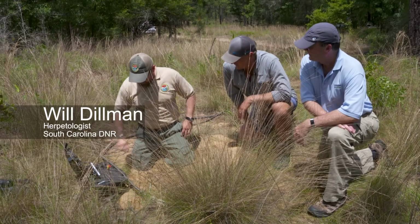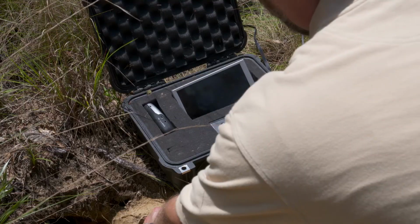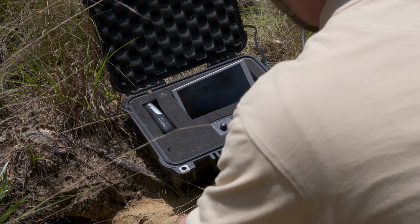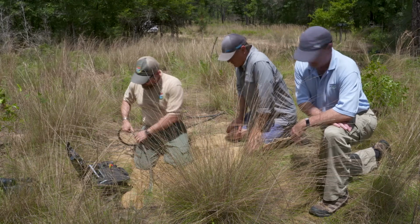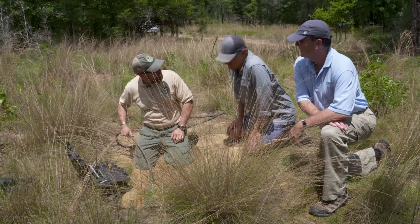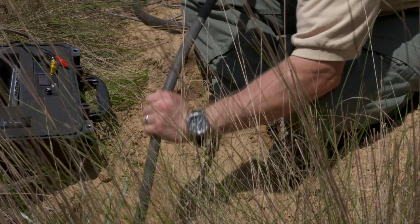So scoping a burrow, huh? Yeah, today we're out here looking at gopher tortoise burrows, and we use this scope to look into the burrows. Do you see some activity around this? There's a lot of tracks of activity here, so we think there's probably a good likelihood that there's a tortoise in here. And this is the way we determine if there's a tortoise present in a burrow.